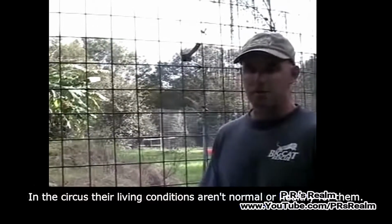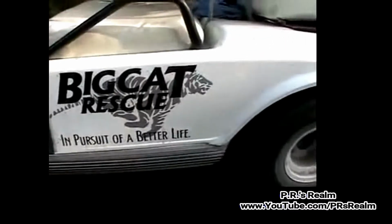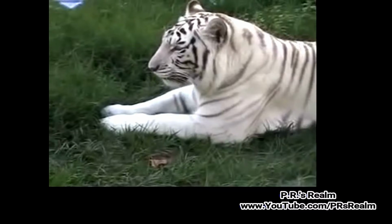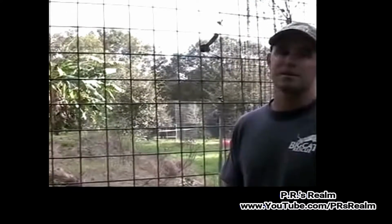And everybody loves the white tigers. Unfortunately, even at Big Cat Rescue, Zabu is one of our most popular animals here, and most people just don't realize that they're not a healthy animal. They're absolutely not a representative of these animals in the wild. They don't even really exist in the wild.